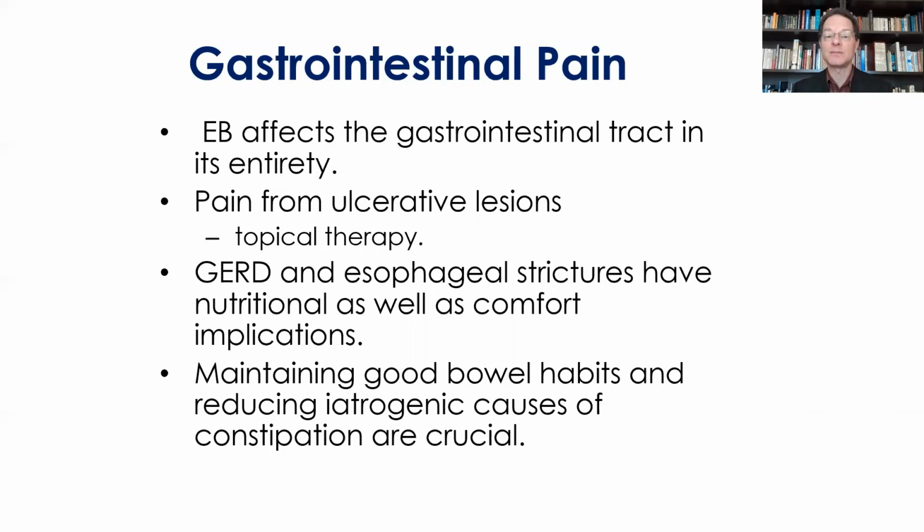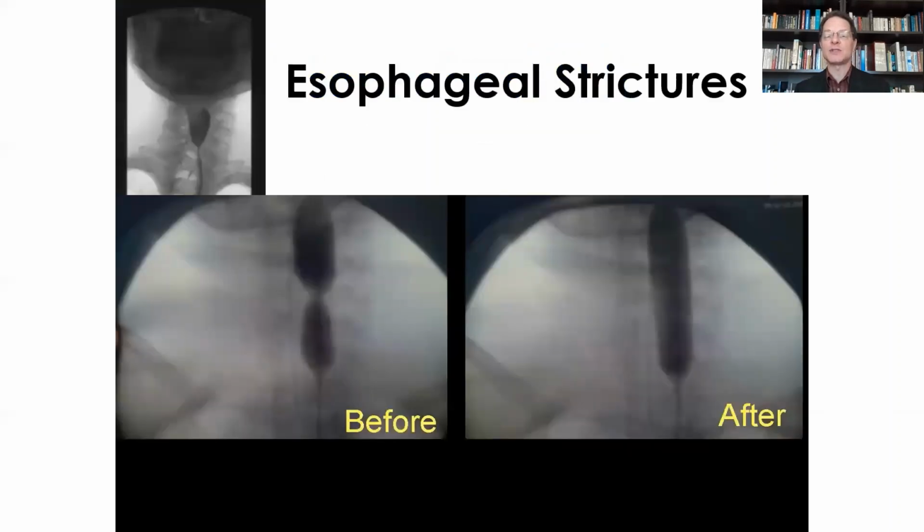And I think this next slide will be of interest because it shows what's going on in the esophagus when we talk about esophageal strictures, because I think all of us have a pretty good handle on what constipation is all about. Let's start with the photo that says after. What you're seeing is a fully dilated balloon in basically a normal esophagus. So when necessary, the esophagus can open pretty wide and let food go down. And that's what's supposed to happen.